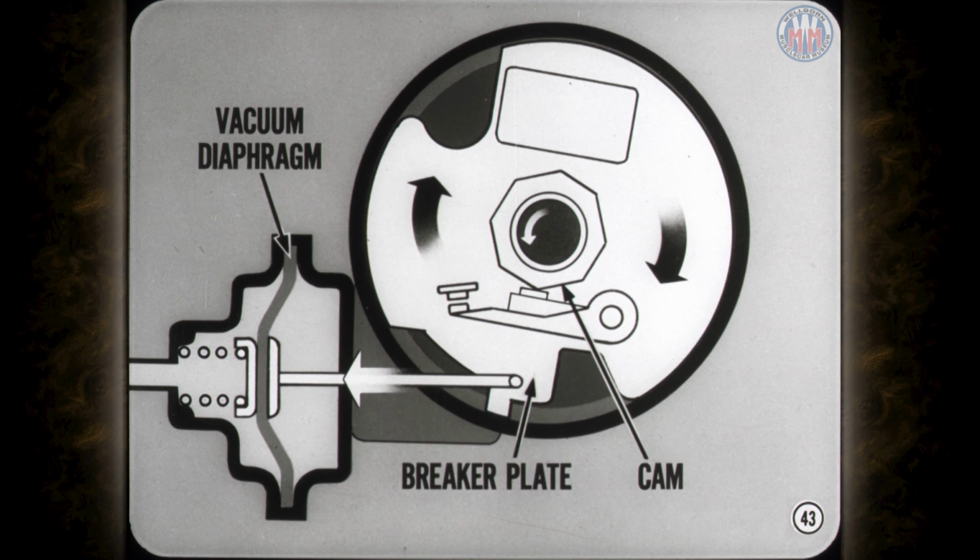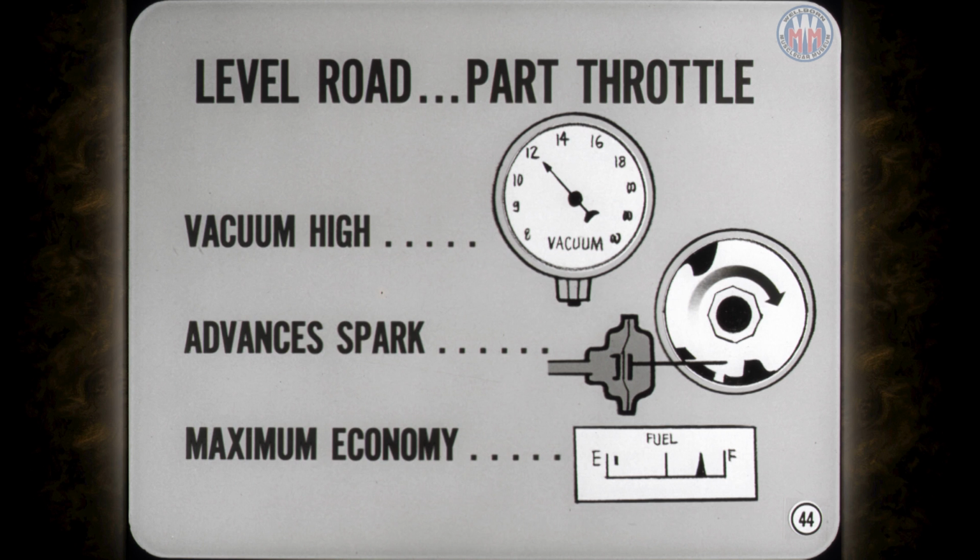The vacuum advance diaphragm is linked directly to the breaker plate. Vacuum acting on the diaphragm rotates the breaker plate against the direction of cam rotation. This causes the breaker points to open sooner, so the spark is advanced. For example, on a level road under part throttle cruising conditions, vacuum is high, and this advances the spark for maximum efficiency and economy. And remember, this is in addition to the centrifugal advance provided at cruising speed.